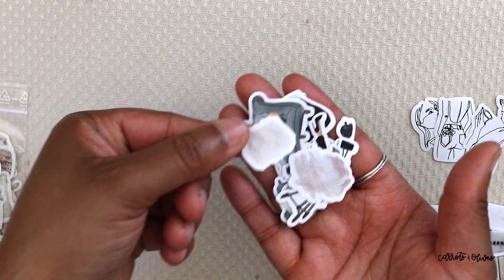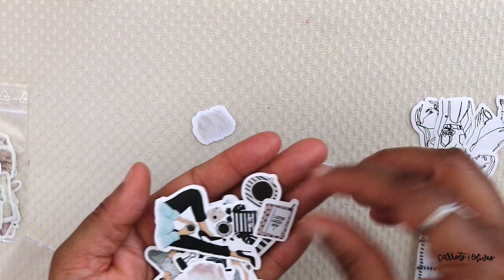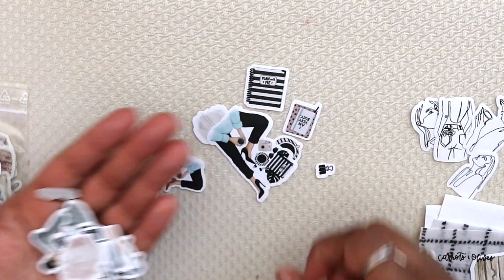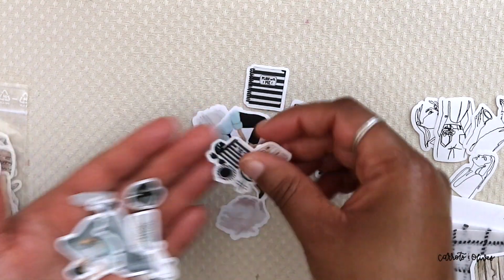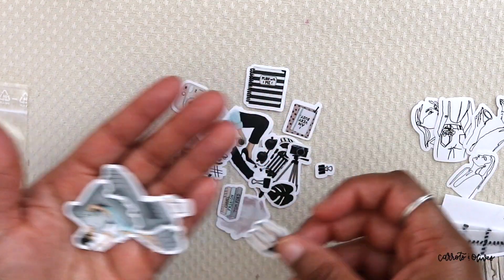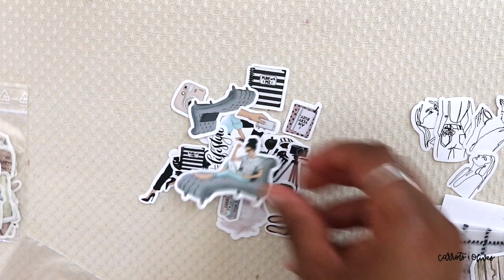Yes, this is the blogger essentials, which is perfect. It has planners, coffee, legs, cameras, and these are actually kind of small. So they will be perfect to fit into smaller planners.